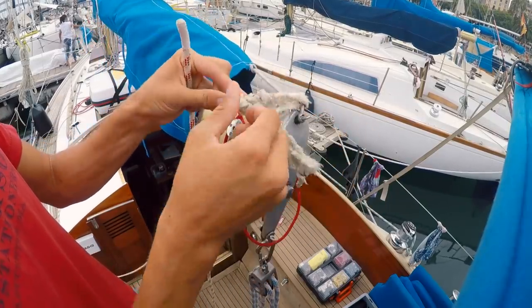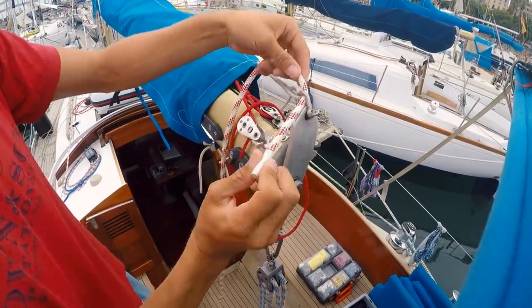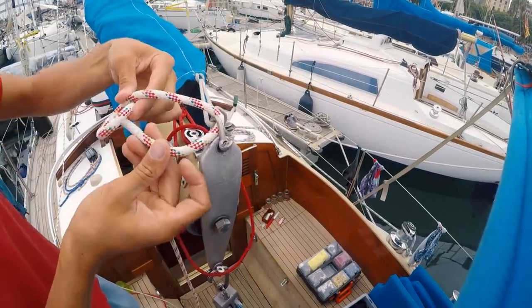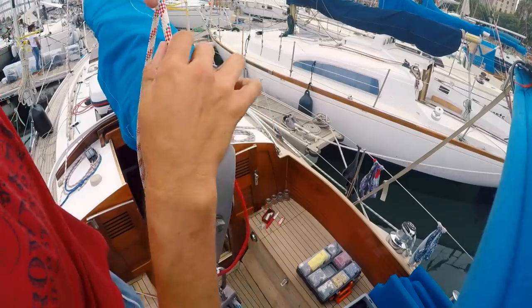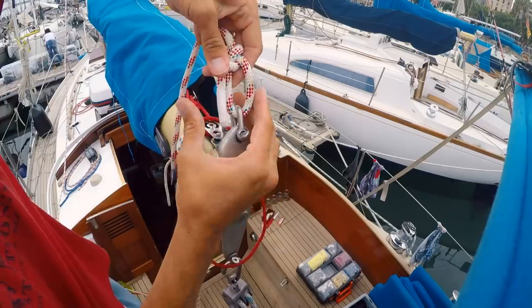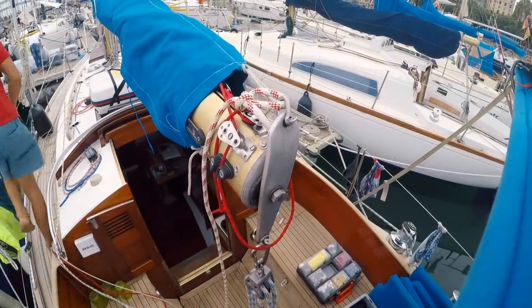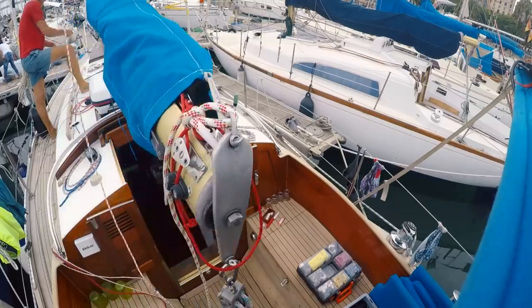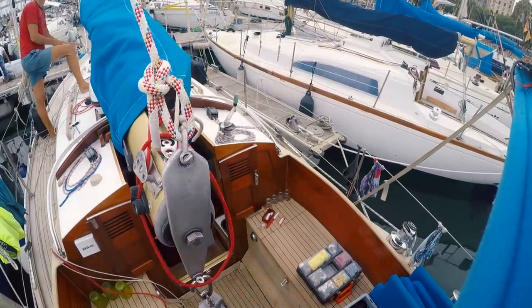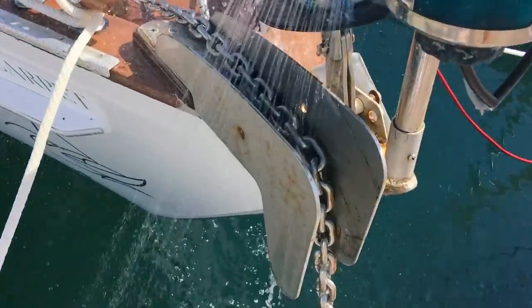Now I can get rid of this old mess that I had here. Old, pretty useless. And now I'll connect my nice new halyard. That looks much better if you ask me. Go tighten it. Now I'm doing some anchor chain maintenance.